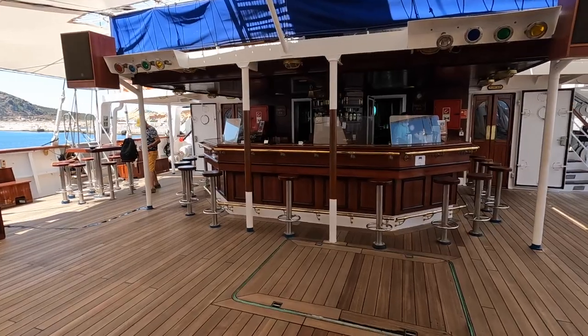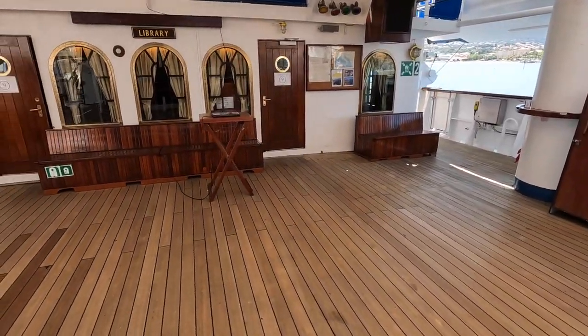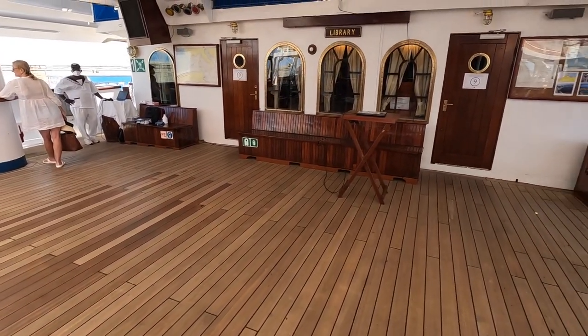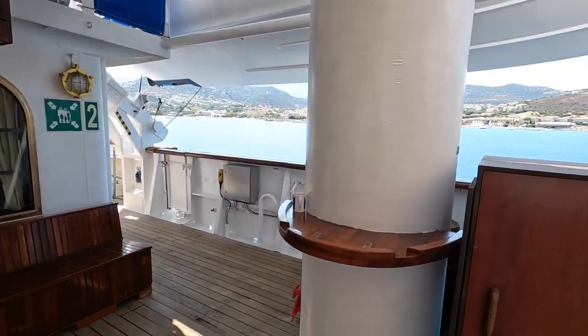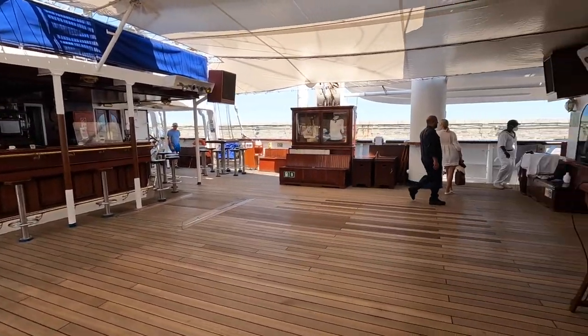This deck area here by the tropical bar is where they'll have live music from the onboard musician, and they'll have things like fitness classes and dance parties at night. Gets real busy up here. It's a big social area on the ship. It is right here at the tropical bar.